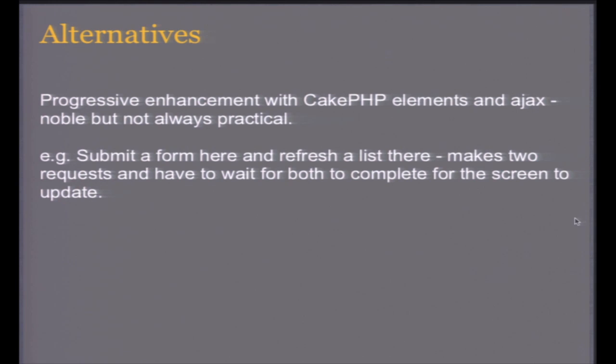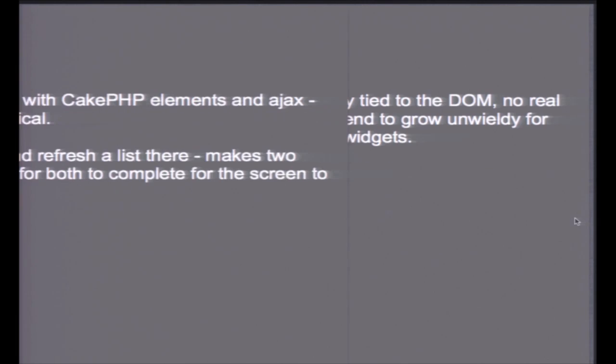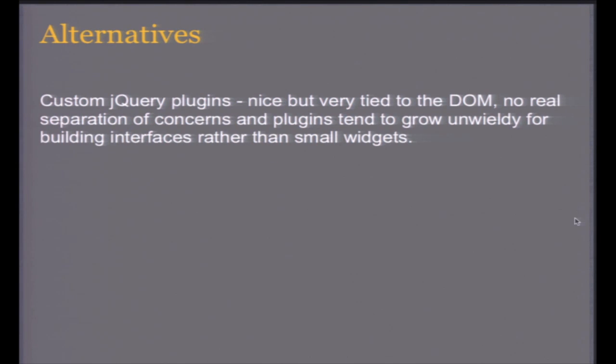Before this came along, I found myself using a lot of elements and coming up with systems to request them with Ajax and have one element per part of the page and send it backwards and forwards. So, for instance, let's say you've got a to-do list, a form and a list. You might submit the form and get into trouble.